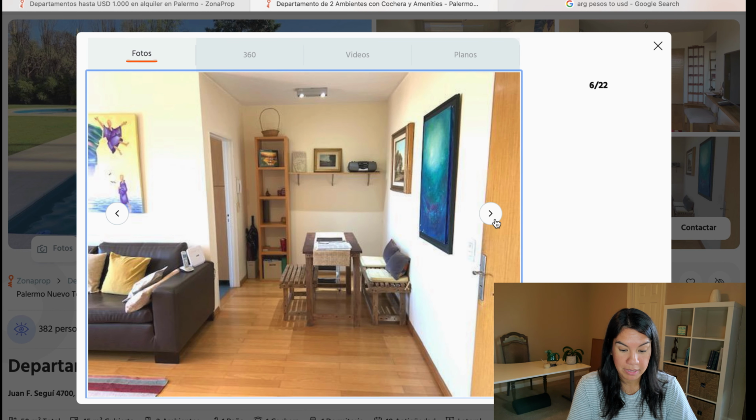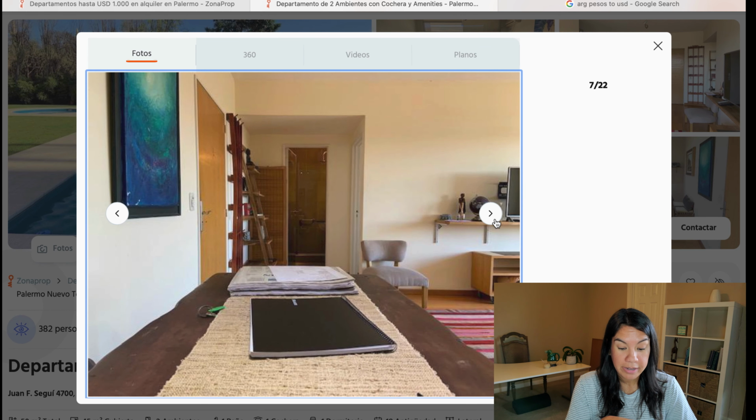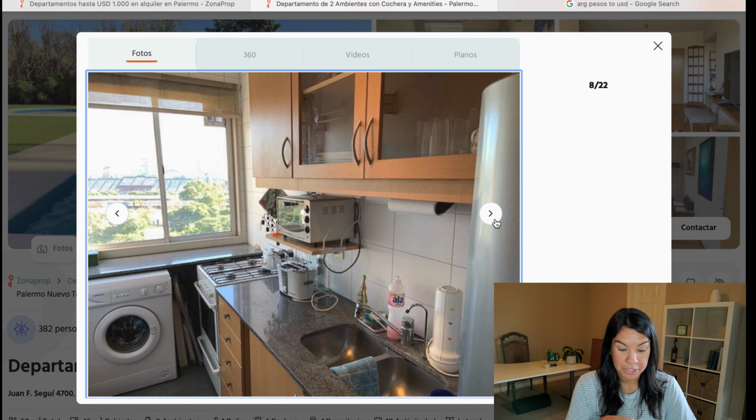Going back into the apartment, you have a little seating area for some dinner, eat your empanadas. And here we have the kitchen, which is a good sized kitchen. You have a washing machine in here, which is awesome. It might be a washer dryer combo. Sinks, everything you need.